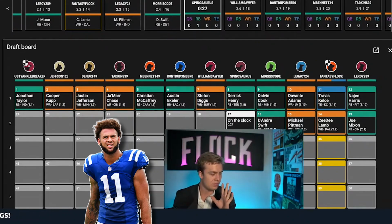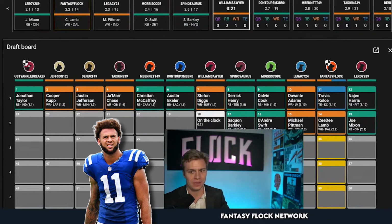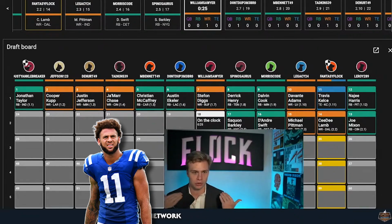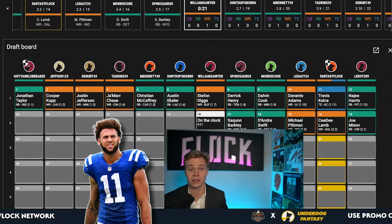Now, keep in mind, look at where we are in this draft. We are next picking at 35. So this Michael Pittman Jr. pick is not going to slide any value down the board to us. Nope, we're not going to get any value.